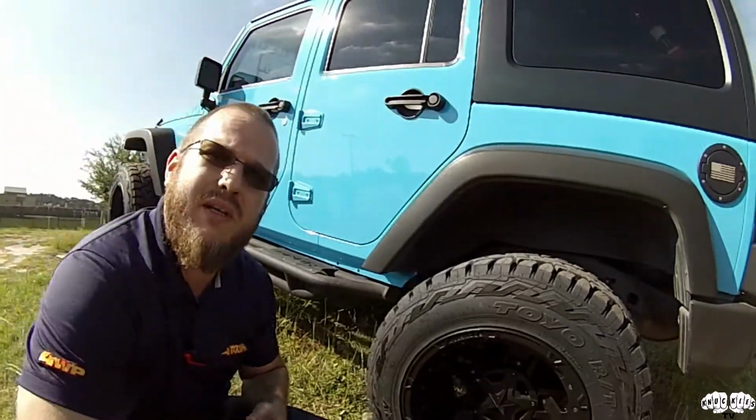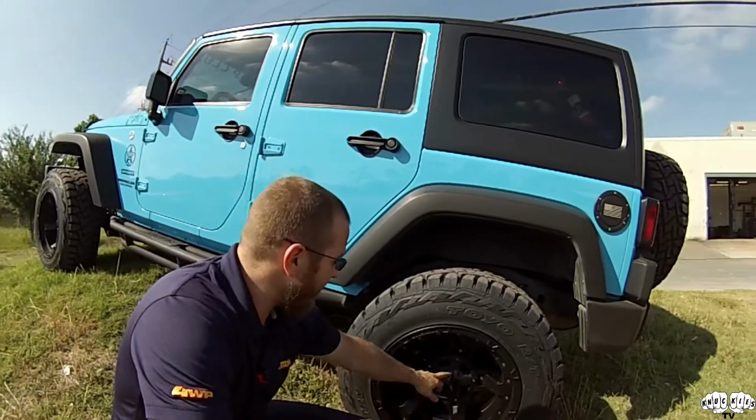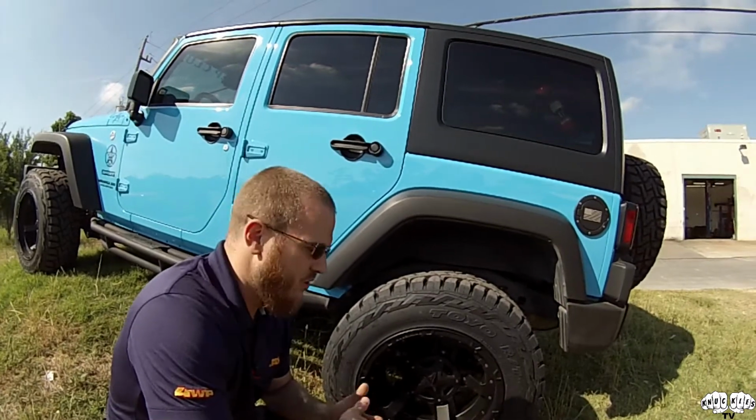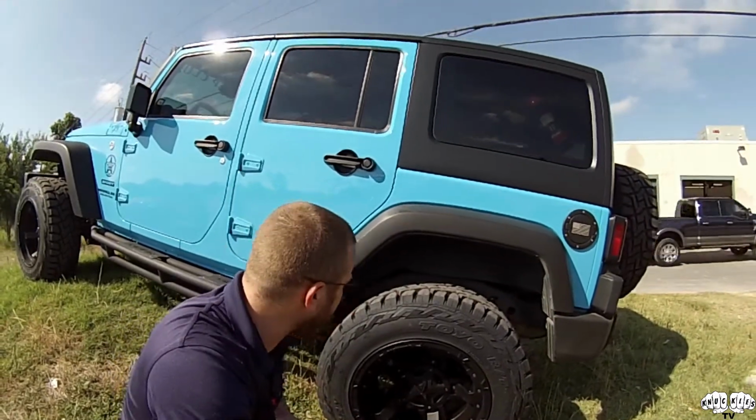What a lot of people are doing now is taking these off and taking it to a paint shop to get it paint matched, which you can do, but they got a bunch of different options.